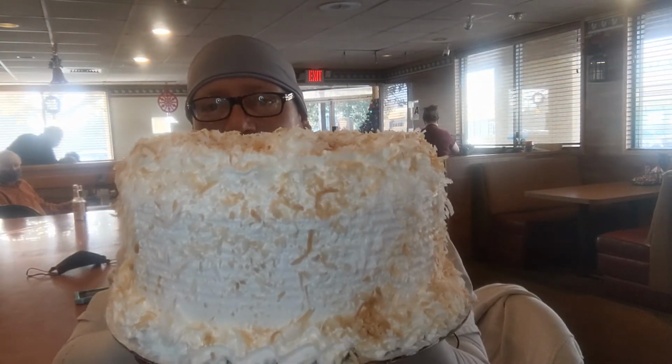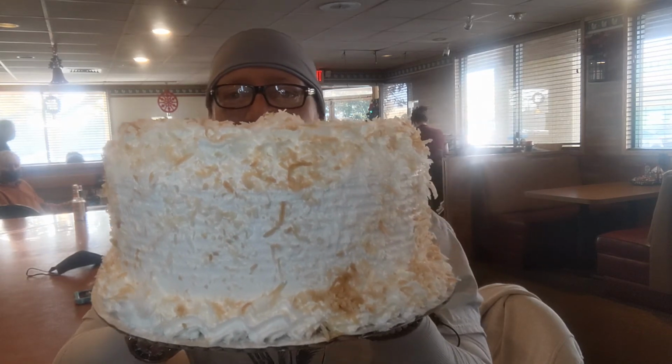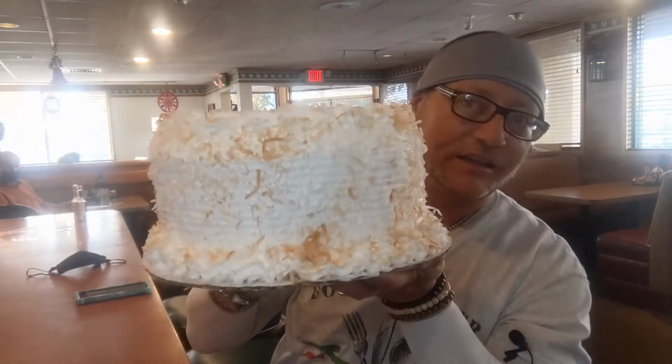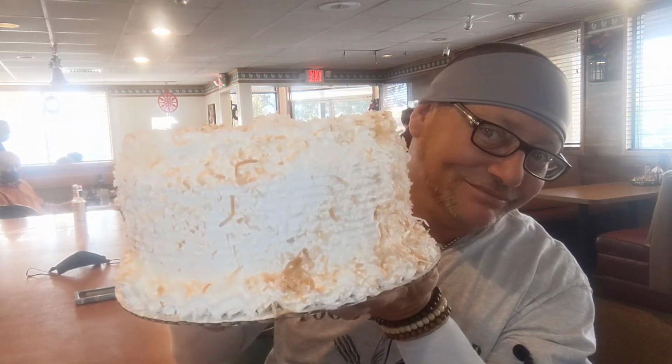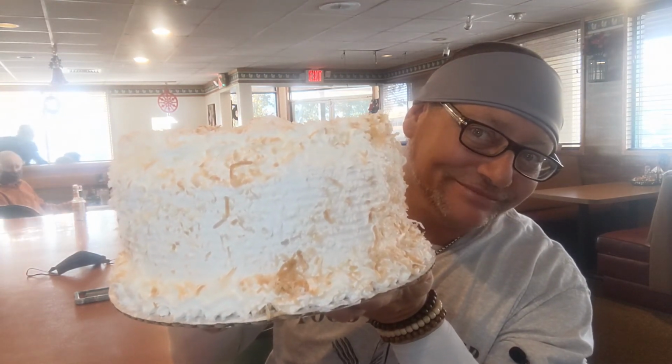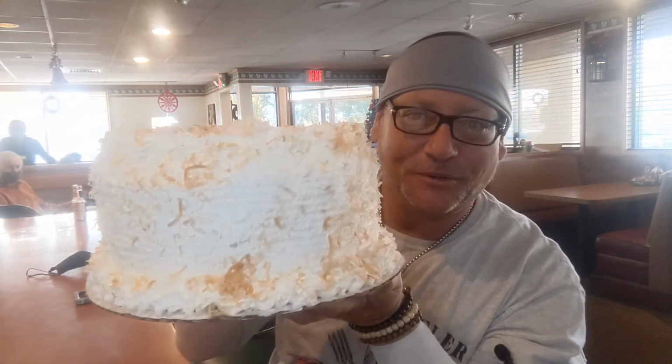Guys, coconut cream pie. Bigger than my head. Oh my goodness. I know you want a piece of that.